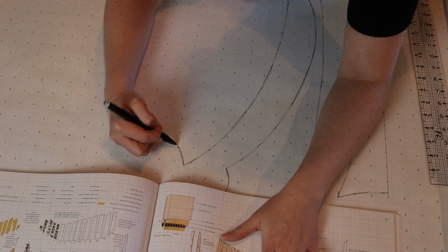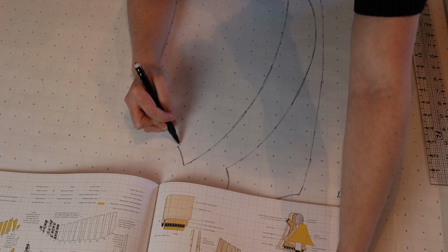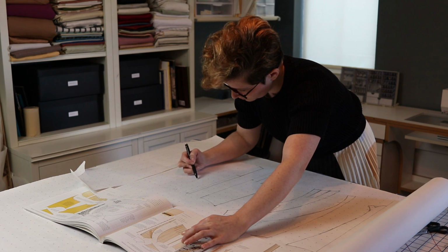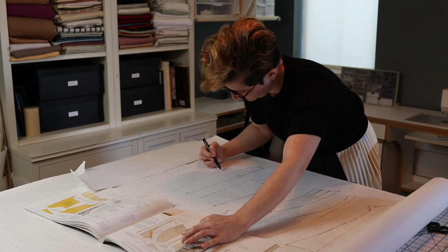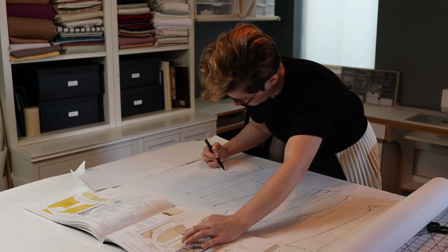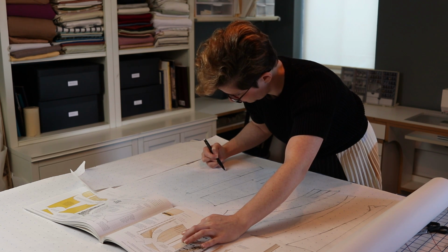So we're going to start with one of the pairs out of the Patterns of Fashion book and see where that takes us. Now, I always use gridded pattern paper whenever I am scaling things up from a book. I personally just find it a lot easier than trying to scan it in and scale it up on a computer, and it is definitely much easier than trying to do it on plain paper. All you have to do is count squares and mark them out.